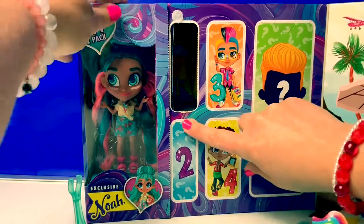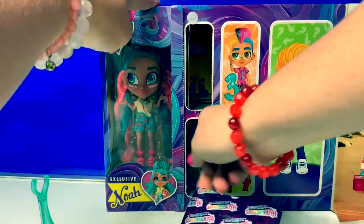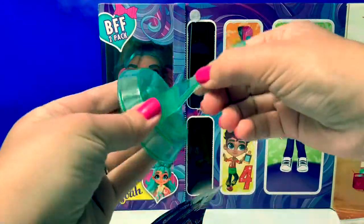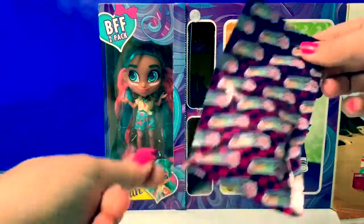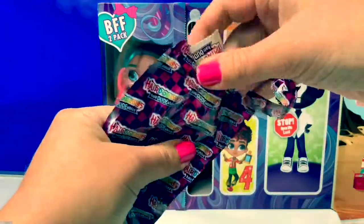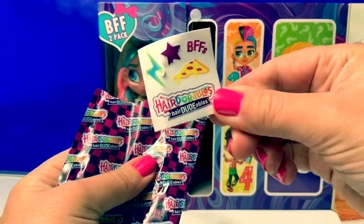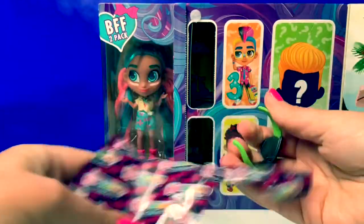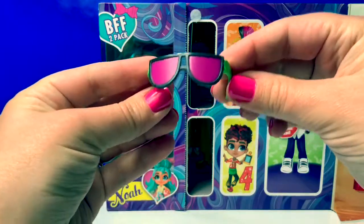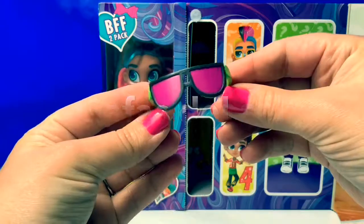Number two, numero dos. Here's another stand. Let's see what's in here. Here are some stickers. And here are some glasses. In Spanish, gafas del sol.